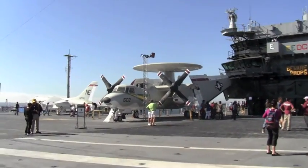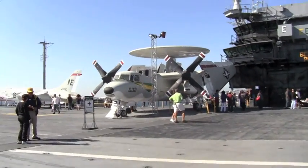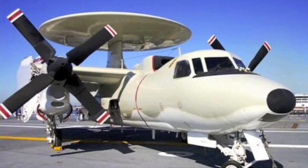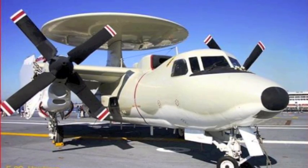Walking up now on an E-2C Hawkeye. That big white dish on the top of the plane, yeah, that stays there when it's flying. It is a radar. This is a radar airplane.